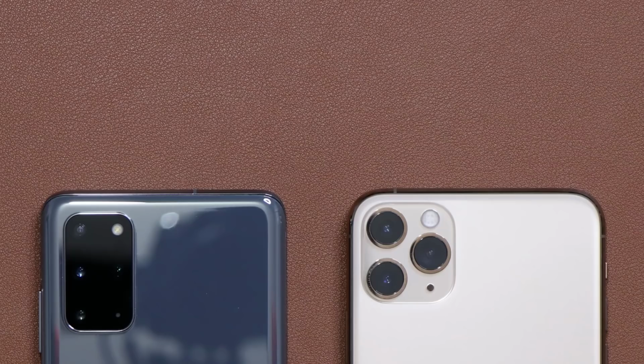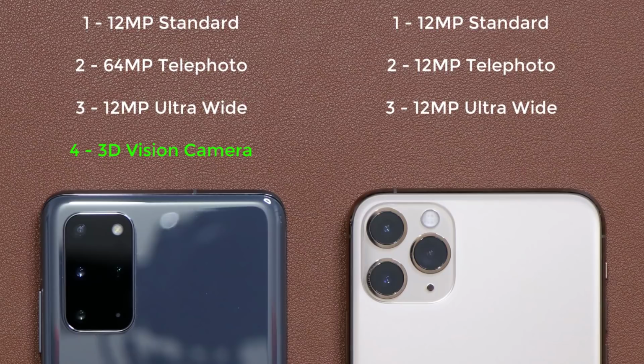Now on the rear, both smartphones have the following setup: a telephoto camera for zooming in, a super wide-angle camera for wide sweeping photos, and a main camera that most people use all the time. Then we have the extra 4th camera on the S20, which is nothing special. It's a 3D depth vision camera that is useful for producing background blur in portrait photos or videos, an effect the iPhone produces with software processing.